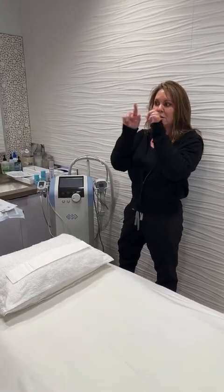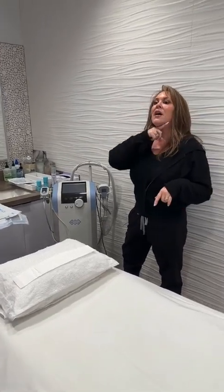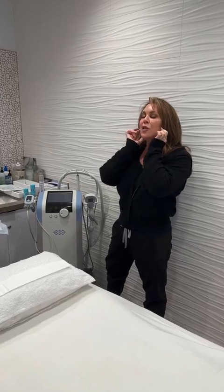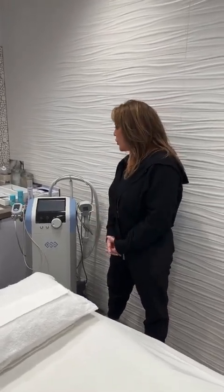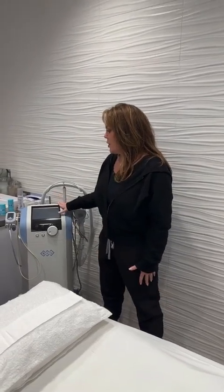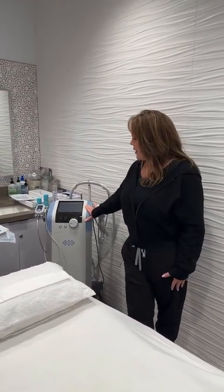So great for fine lines around the eyes. We do a lot of eye treatments since the EMface isn't really addressing the skin around the eyes. Great for the neck and for the lower face. This little submental area it's fabulous for. It's a series of 4 treatments done about 2 weeks apart. Sometimes I do recommend more treatments. We do recommend maintenance with it and good skincare along with it. But patients see a really nice improvement in fine lines and wrinkles with this.